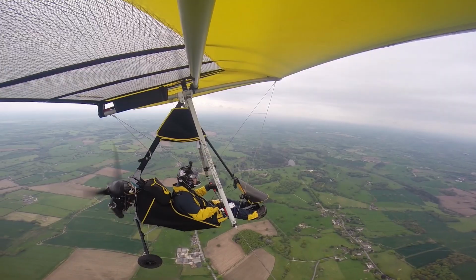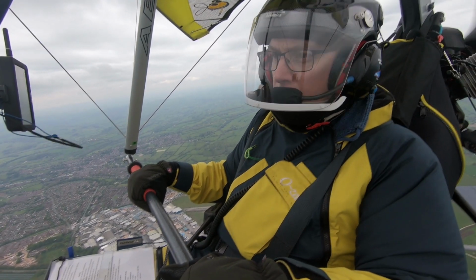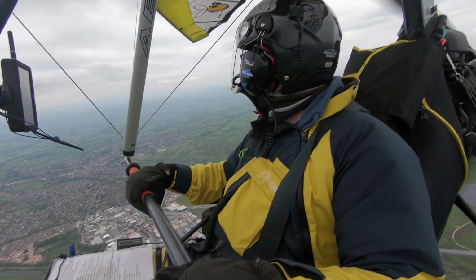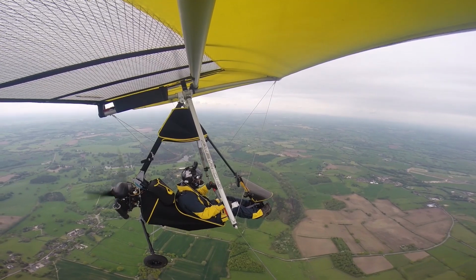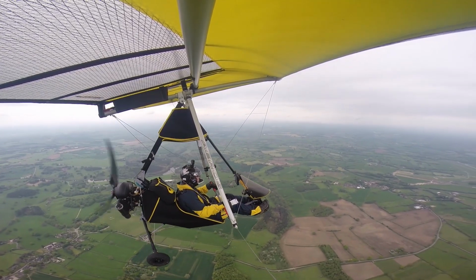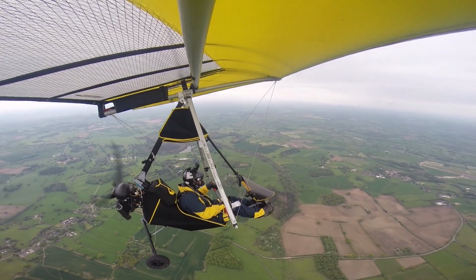Rejoin checks done. So I'm going to try and slow down a little bit because we need to give Paul and I some separation to land. Darley Moor traffic, Golf Bravo X-ray Uniform inbound from the southeast for overhead join, Darley Moor.